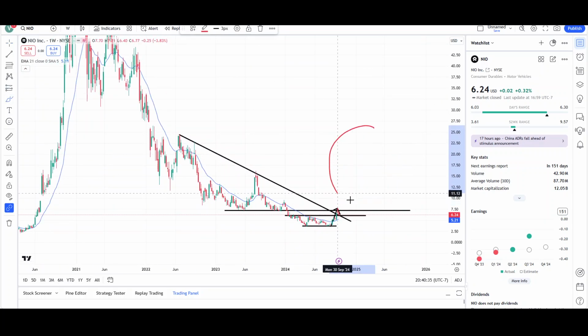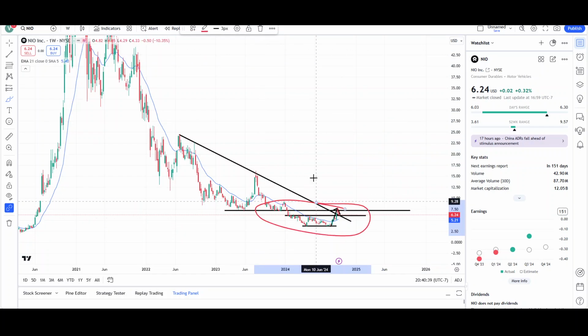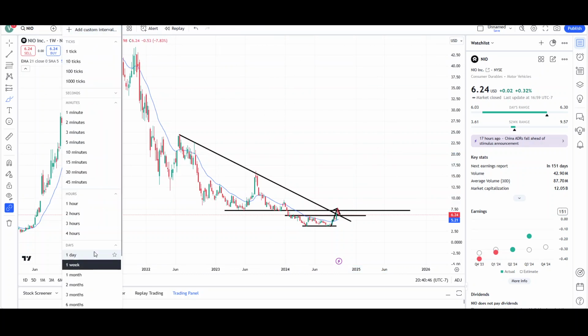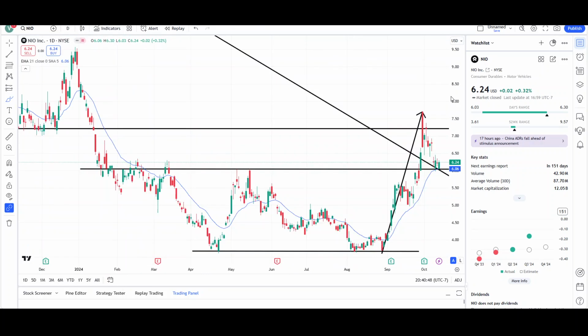There's not a lot of resistance around this area right over here. There's a lot of resistance at these lower price levels. So we'll see if it can push through. If it pushes through, there's a good chance for much more higher prices in the future. So that's all I have looking at NIO on the daily and weekly charts.